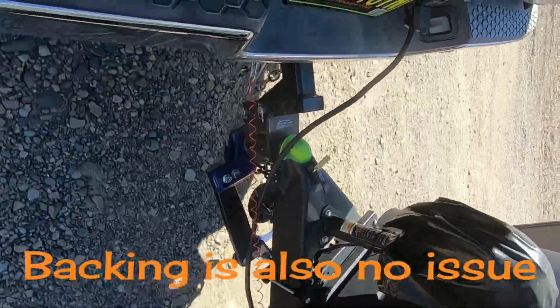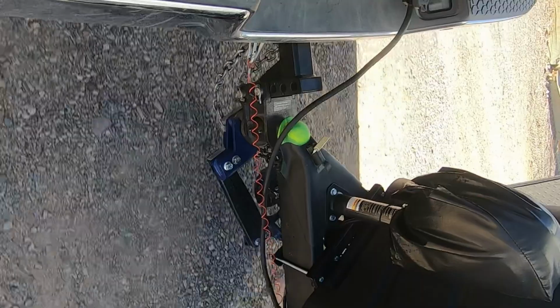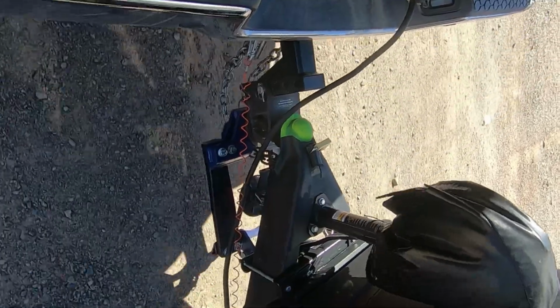So that was a good chance to test how good the stability control and the weight distribution hitch is. And another thing, there were two-lane roads, especially the cattle trucks that pass you. We tested how the sway control was on the hitch, and it was pretty remarkable, I have to say.